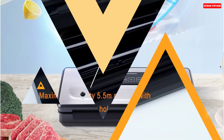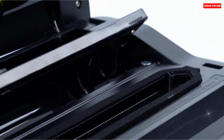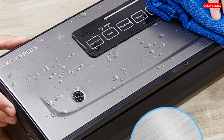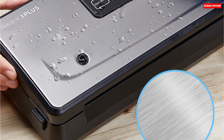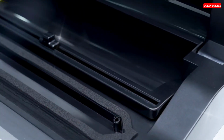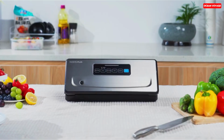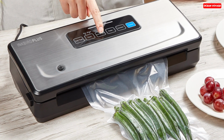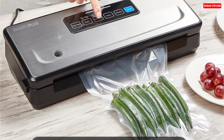The 4 sealing modes, dry, moist, pulse, canister, make it versatile for preserving different types of food, from dry goods to meat and fish. One of its standout features is the built-in cutter and roll bag chamber. This convenient addition allows you to create custom-sized bags and store rolls for future use. Plus, the 30 cm large sealing length lets you vacuum seal multiple bags at once, saving time and effort.